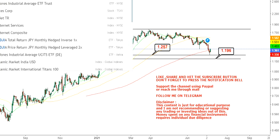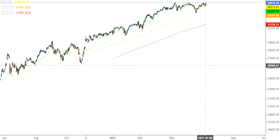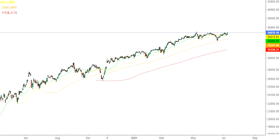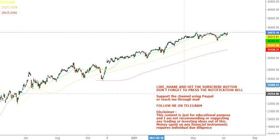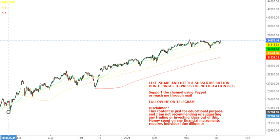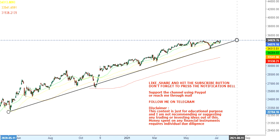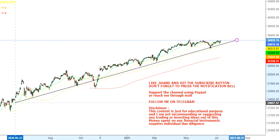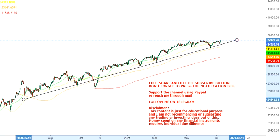Now the trend of Dow Jones. Now Dow Jones is one of the most fascinating charts, because it is moving from strength to strength. Although there is very huge volatility, if you are looking at the overall chart of Dow Jones, you cannot see anything that has changed as far as the trend is concerned, and the trend looks very strong.